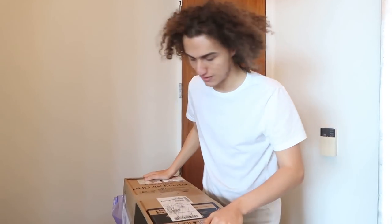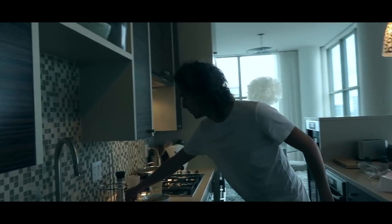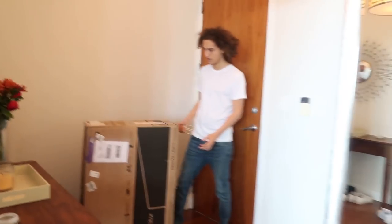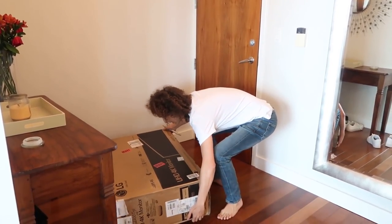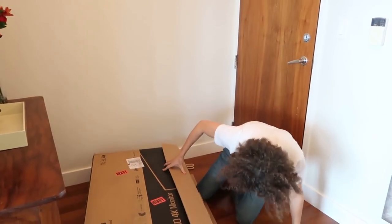So let me just open this up and see if I can find like a letter or something. It must be scissors. Where the hell are those? Here they are. Okay, got the scissors. Let's go. So let's cut this open and see what's inside. It says heavy on here. Oh, it's definitely heavy. Okay, this is big. This is big.